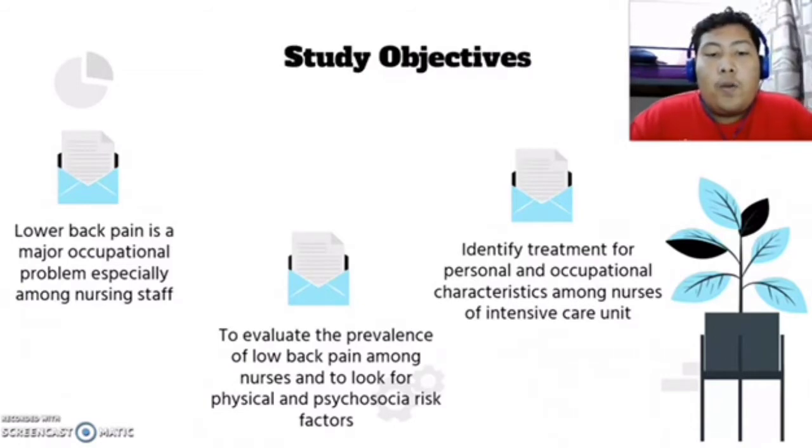The second is to evaluate the prevalence of low back pain among nurses and to look for physical and psychosocial risk factors.